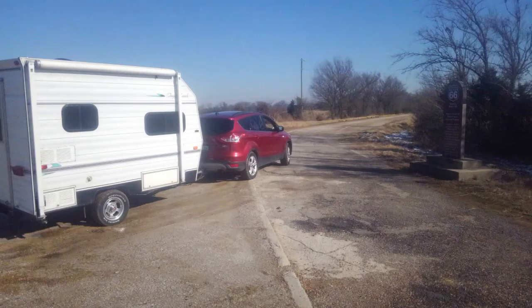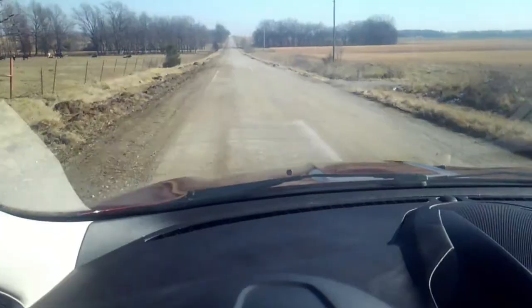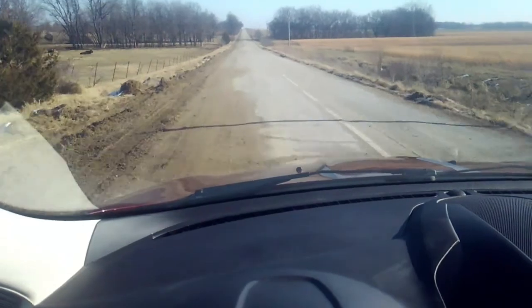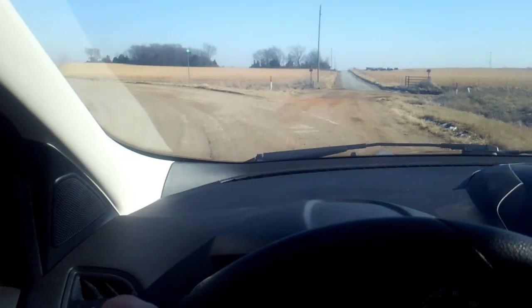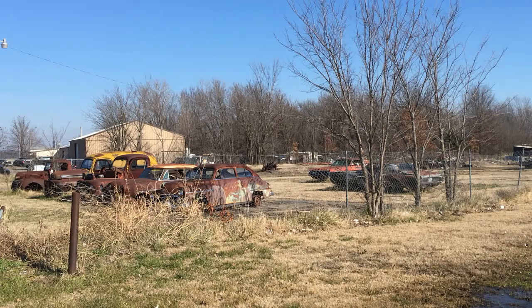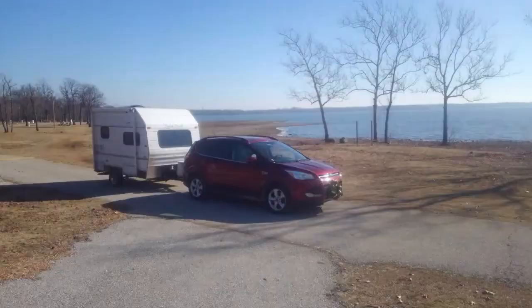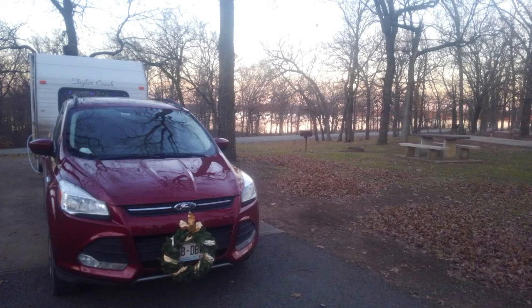Just over the border in Oklahoma, you can drive on the last remaining 9-foot wide section of pavement on Route 66. Miami, Oklahoma was the last town that we drove through on Route 66. Then we headed on US 69 south past several lakes, including Lake Eufaula, where we stopped at the state park for the night. Within the campground, there was a Christmas light display.